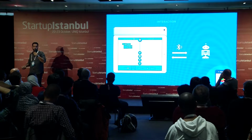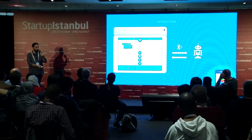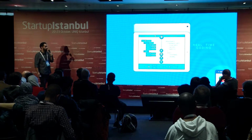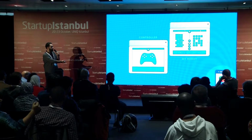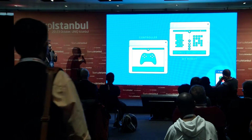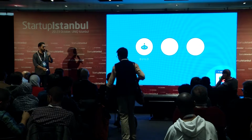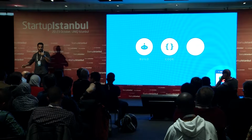And we are going to show what the robot sees and senses in the application through the real-time connection between the application and the robot. There are extra features, like we are going to show them their code simulated through animation, and let them control their own robot. To use Drag and Drop Playground, you need to do 3 simple steps. You need to build your robot, code it through the application, then interact with it.